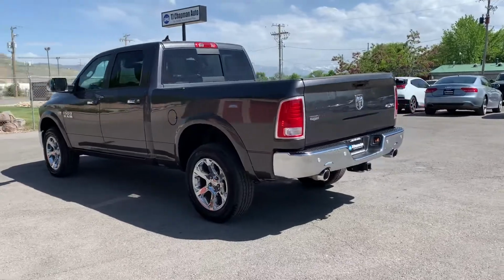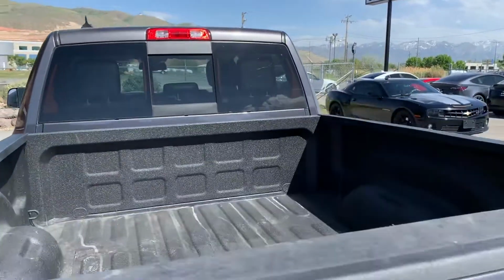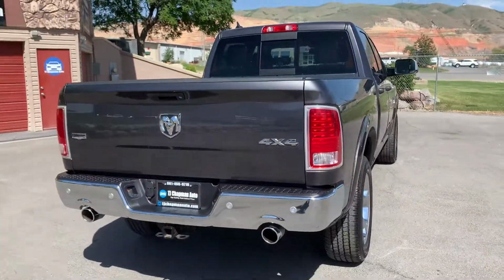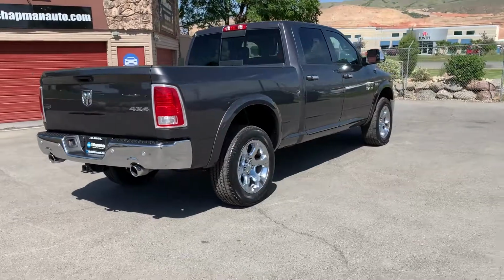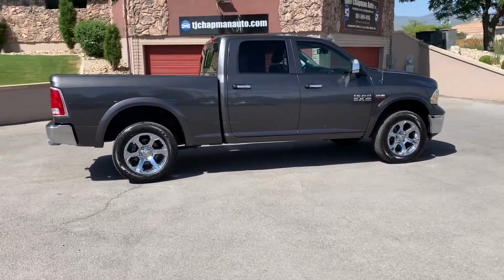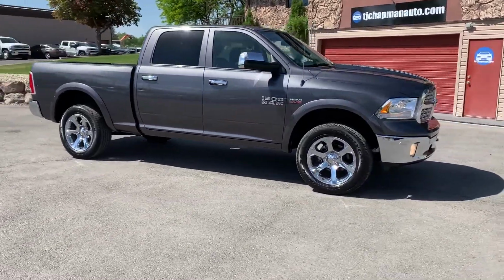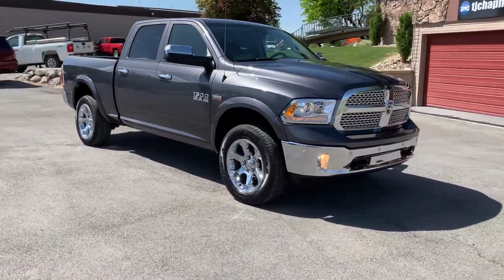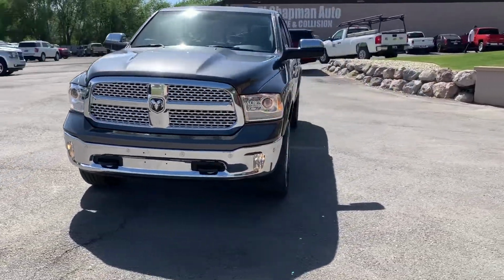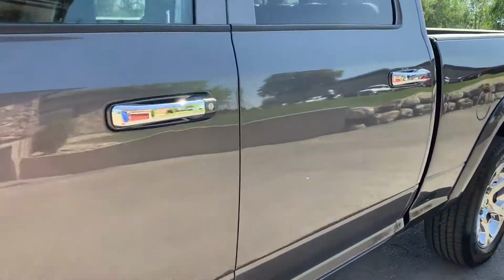It does have dual exhausts and a tow package. Also power sliding back window, spray-on bedliner. Four-wheel drive, in the event that I hadn't mentioned that previously. It does have polished alloy wheels. Go ahead and take it for a tour of the interior.